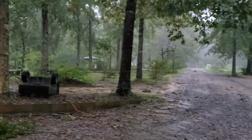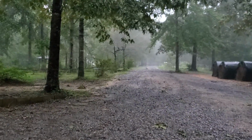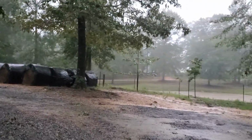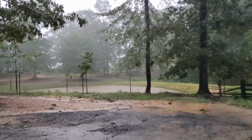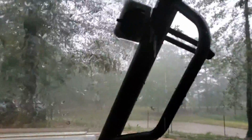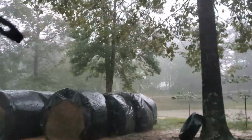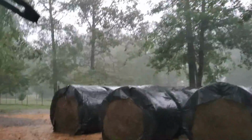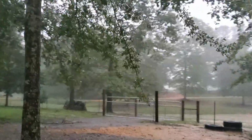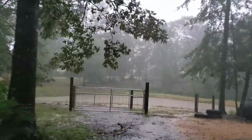Well, I guess we'll start right here in the front towards the pond. Still raining. It's still raining hard. See what the front pond looks like. Okay, so we were going to do the pond, but the wind, look at it. Oh my goodness. The pond looks okay as far as we can tell. It doesn't look like the dam's hurt. It looks like it's holding really well.